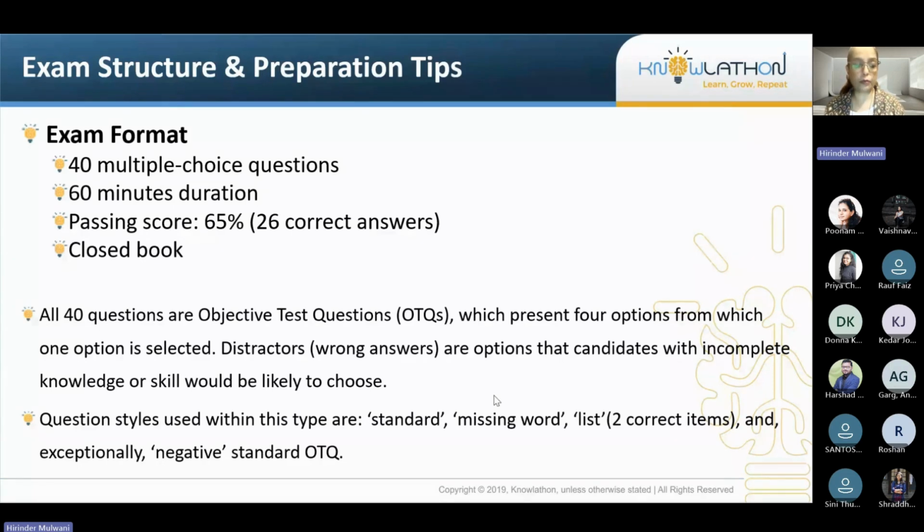Now, what does the exam look like? As displayed on the screen, you have a 1 hour exam wherein you need to get 26 right out of 40. Now, 40 multiple choice questions are very straightforward questions. You will not get anything that is scenario based or that has a case study or long readings of the question, nothing of that sort. Very straightforward questions. All these topics will be covered in your ITIL 4 Foundation instructor-led training program, whether classroom or online.